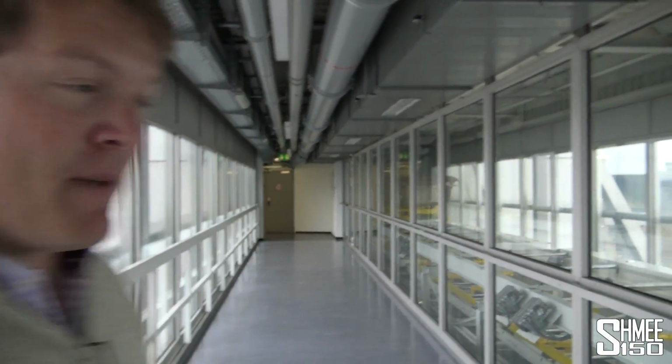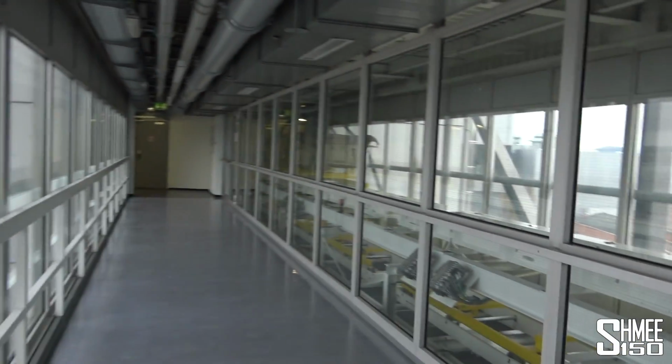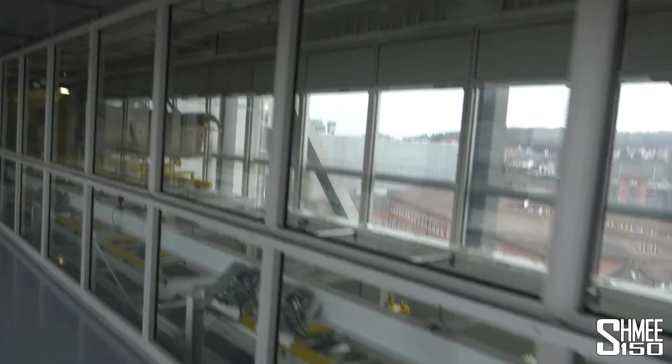This is where our journey starts, the bridge over from the body shop and the paint shop behind me. We're crossing over the road where out there you can see the roundabout where I started earlier in front of the Porsche Museum, but every single two-door Porsche model, so the 911s, the Caymans, the Boxsters, all come across this bridge over towards the assembly plant on the other side where my GT3 is lying in wait. Excitement is an understatement. We're gonna head over and see it down there on the line.